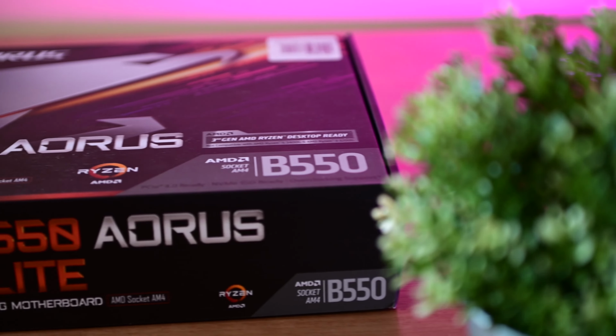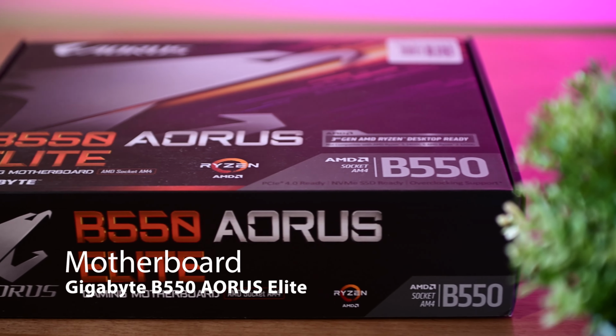If you have a Micro Center nearby, it's a great place to start off when buying parts to build a new computer. They tend to have discounts if you bundle parts together. I decided to pick up my motherboard while I was there. I picked out the Gigabyte B550 Aorus Elite motherboard.